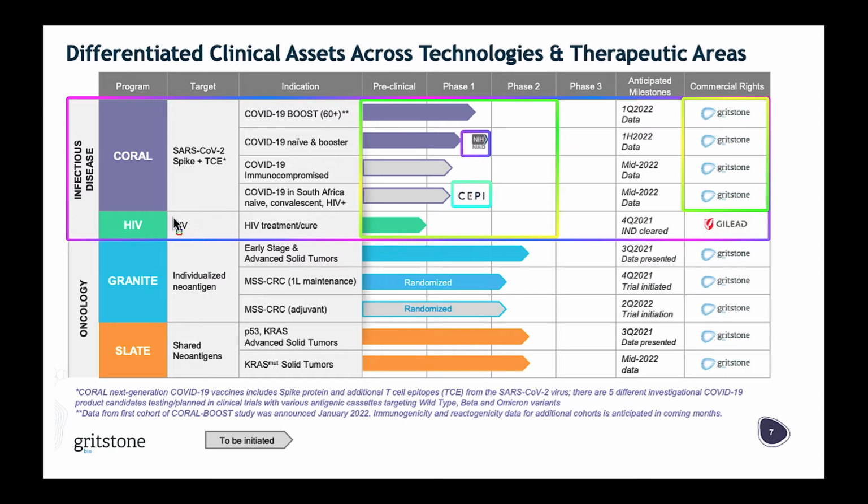And for this HIV, they're working with Gilead. Gilead is a leader there. They can really go and take it to the next level with the help of Gilead. And here we got indication cleared, as you can see here. So all these pipeline candidates are in various stages. Many of them are in phase one, as you can see here.